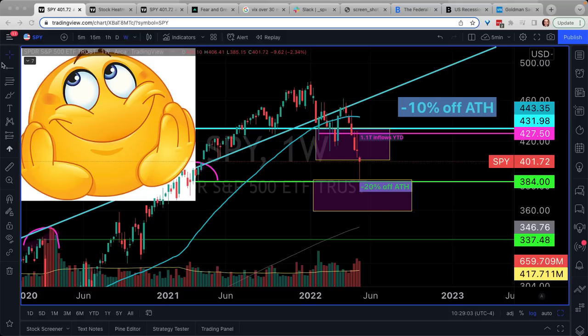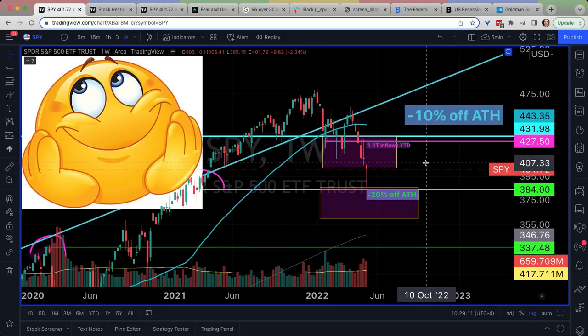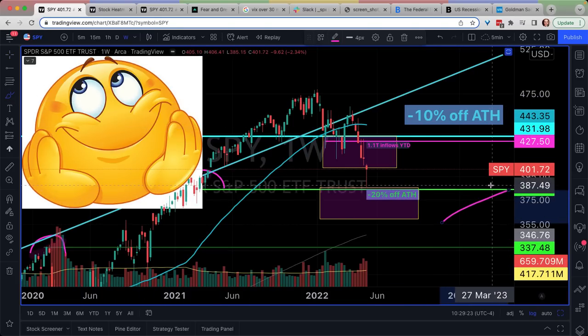This week the stock market notched a sixth weekly decline. We have now been down for 1, 2, 3, 4, 5, 6 weeks, and we now have a bear market bounce. We are off by about 4.5% from the weekly lows of 385, and we nearly got to that bear market territory of roughly negative 20%, which would correspond with the S&P at 384.